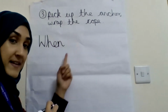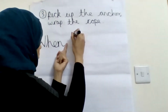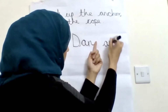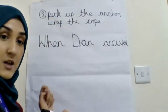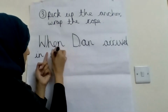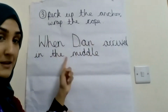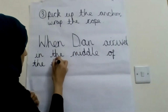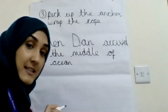When, finger space. Now, the name of my character is Dan, so make sure you use whatever name you have chosen for your character. When Dan arrived, I'll have to write a small d so I make sure I don't write on my wall. When Dan arrived in the middle of the ocean. Now I'm going to put a comma, otherwise it'll be too long of a sentence.